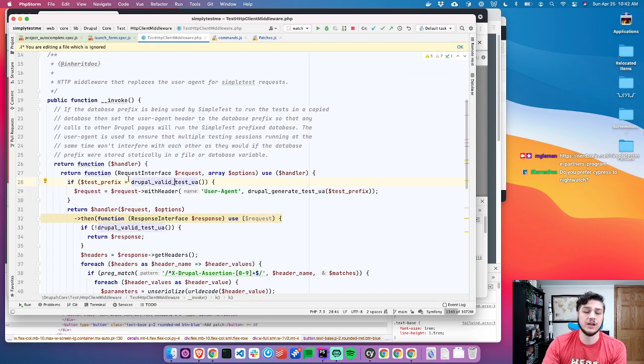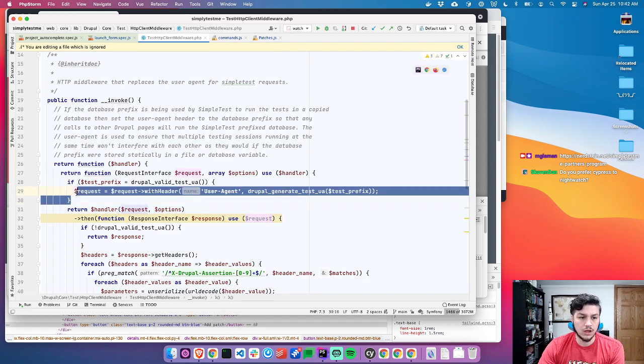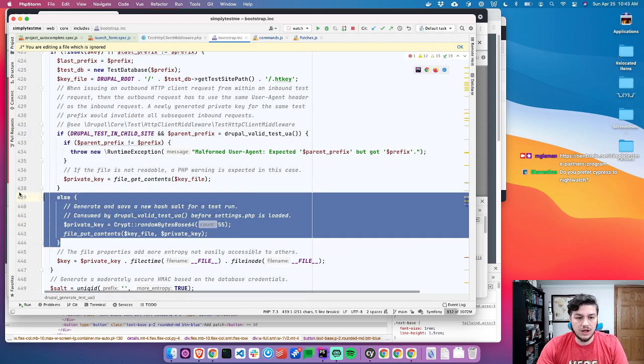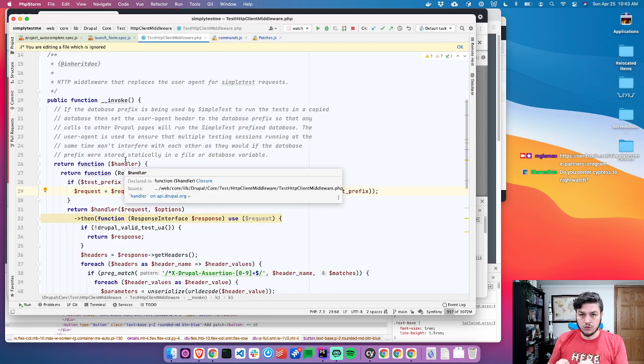The problem we were hitting is this can actually cause grief sometimes. And apparently it really explodes if you run this during a site install. But even without that site install, we were having some weird errors happening, like whenever fetching out to a remote site. So when our code would try to ping Drupal.org, it would still generate these headers. And this generate test UA was causing a new key to be generated, and the directory was protected, and it just kept exploding. So that has less to do with Nightwatch and more about Drupal's way of using functional testing.